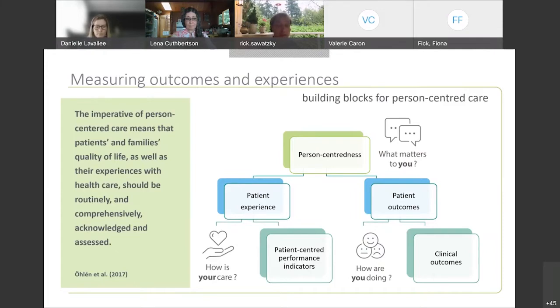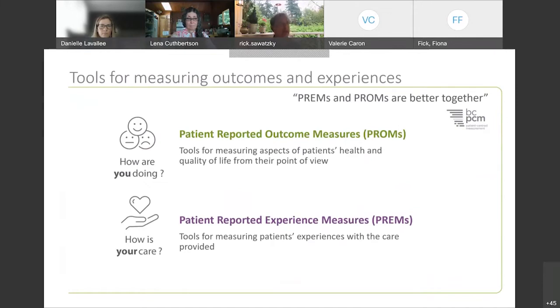Patient-reported outcomes are about how you are doing in various aspects of your life in terms of your health outcomes. And patient-reported experiences are about how you're experiencing your care. And then, of course, we ultimately want to get at what matters to you so that it can be addressed. In this slide, we frame those as building blocks together with performance indicators and clinical outcomes of person-centeredness. But at the same time, we could view them as building blocks of a learning health system. I've already defined these, so I'm going to move on.